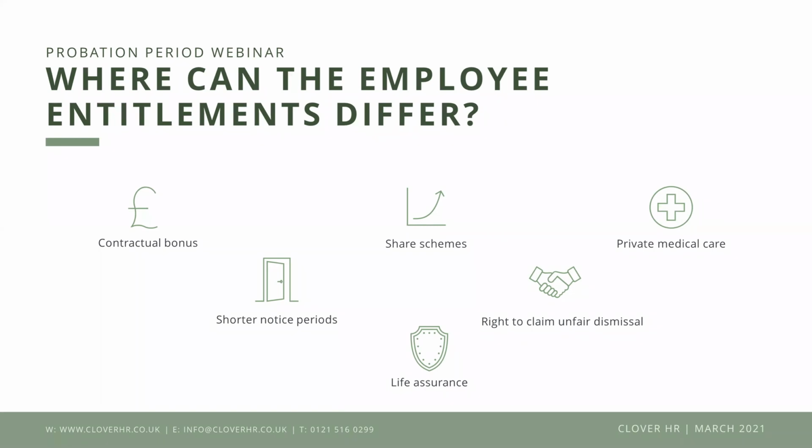Employees do not have the right to claim unfair dismissal for most situations, including in relation to misconduct or poor performance. This is because employees need to have 2 years' employment with the same employer in order to make a qualifying claim.